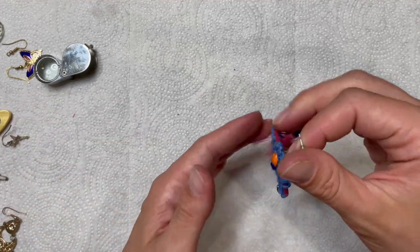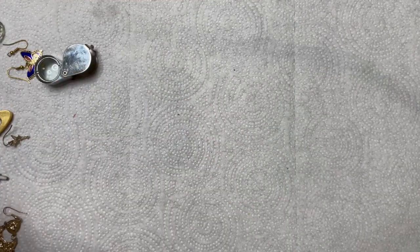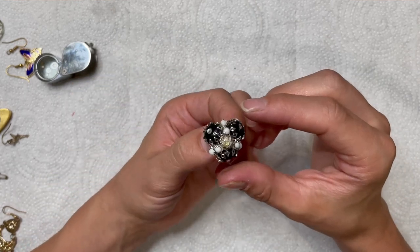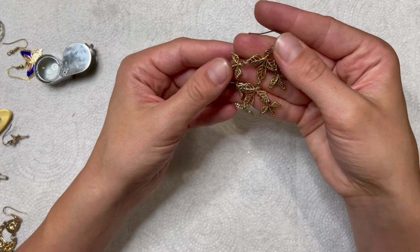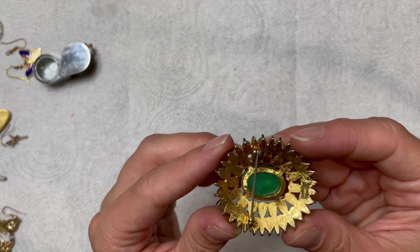Little Tinkerbell. We got another really jazzy earring there. What's this? Looks like maybe it was a piece to a necklace or something. Let you go. Not about that one. A lot of earrings today. My goodness, some brooches. Tons of brooches.